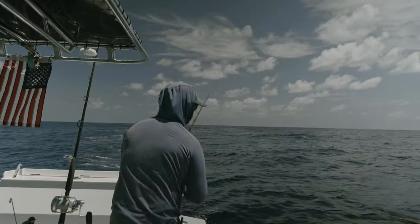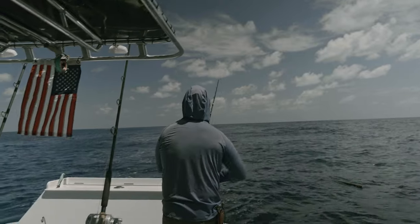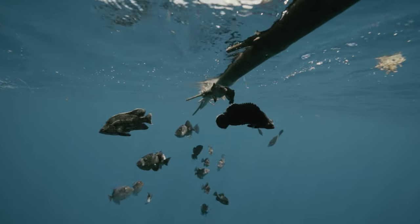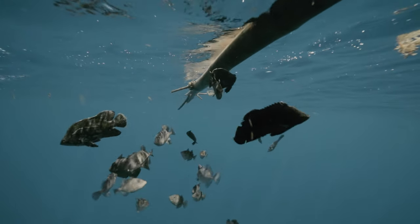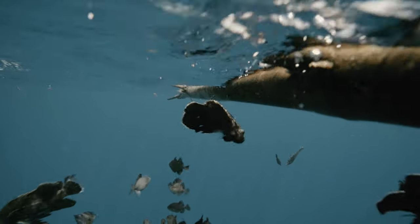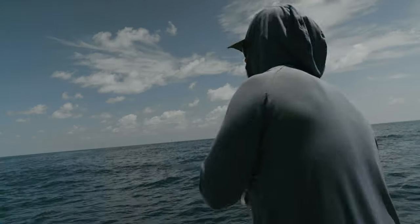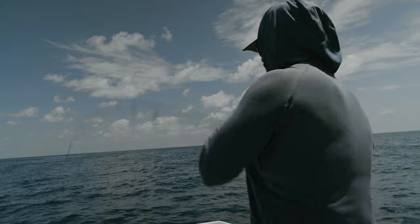Yeah, we're gonna catch fish on this thing. Nah, there's mahis here, guaranteed. Here, Jonathan, I got that jig for you if you want to drop that thing. I just want that thing to stop.